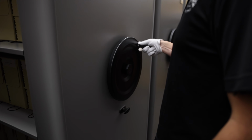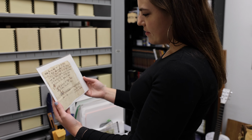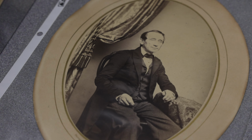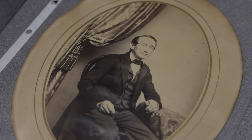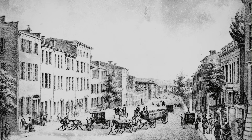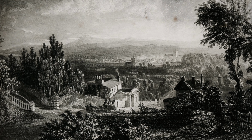The oldest document in our archives is Johann Georg Martin's baptismal certificate. He was C.F. Martin Sr.'s father, and it's from 1765. Johann's son, Christian Frederick Martin, CF, who had trained as a luthier in Vienna, set sail for the New World, landing in New York City in 1833, before moving to Pennsylvania in 1839.